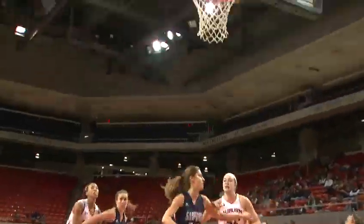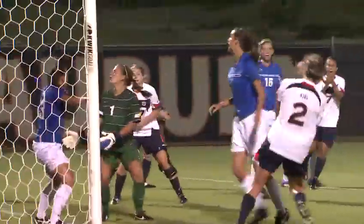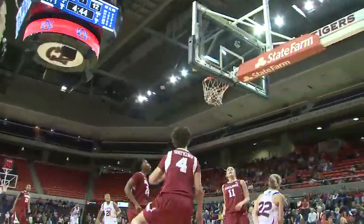Free throw line, extended left side, King, up and in! Julie. To Shadero Clay, brings it up the floor. Up the floor, Julie King to the hole, go!